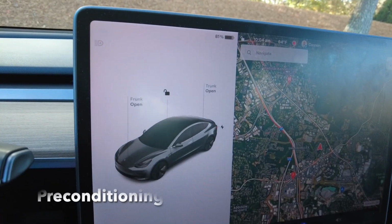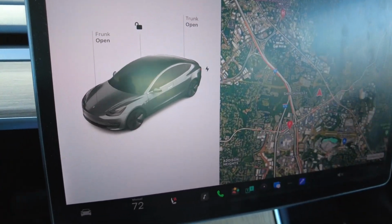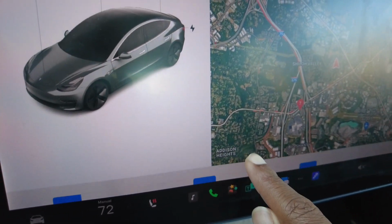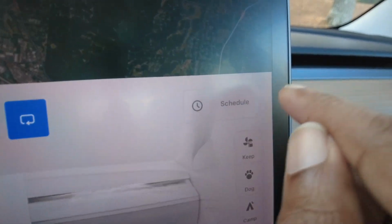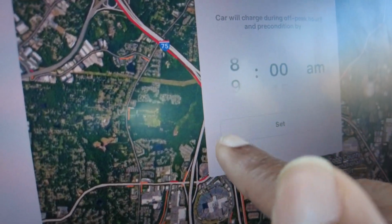You can also schedule your cabin to get preconditioned before you get in the car. This is great in those mornings if it's cold, or those afternoons when it's hot. You don't always have to remember to go on the app and precondition the car. I'm going to do it here from the car, but you can also do it in the app. I'm going to click on schedule, and you get to choose the time that you want your car climate to start running.